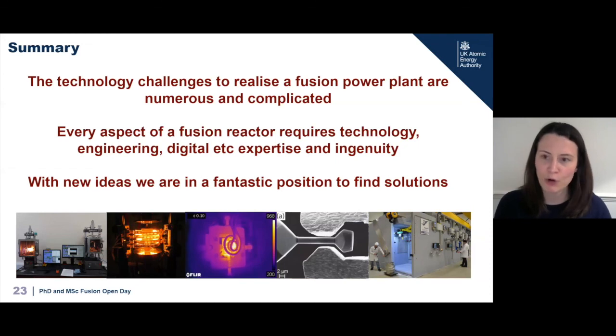And there is a problem for any discipline. There is a problem for every type of science and engineering that needs to be solved. And we're in a great position to do it. We need new ideas, we need new ways of looking at things, but we're in a great position in order to solve these and really move forward. So that was a whistle-stop tour through fusion engineering.